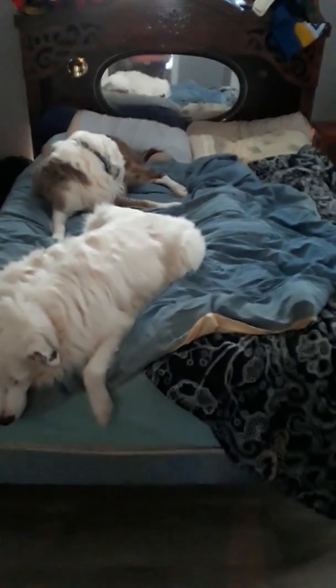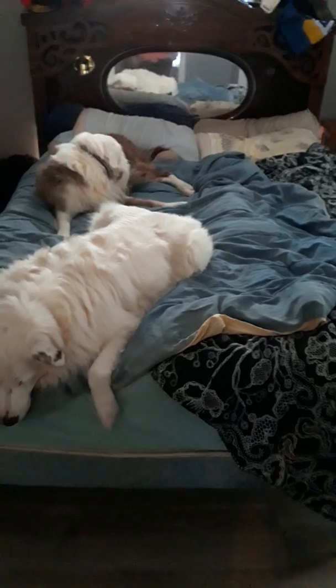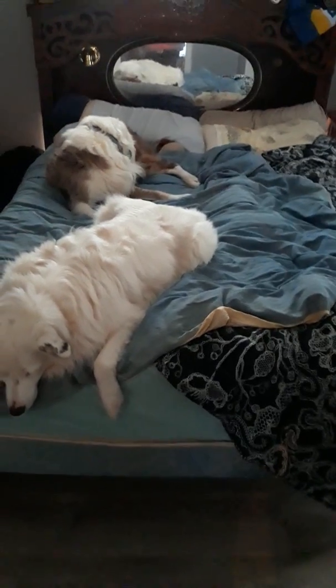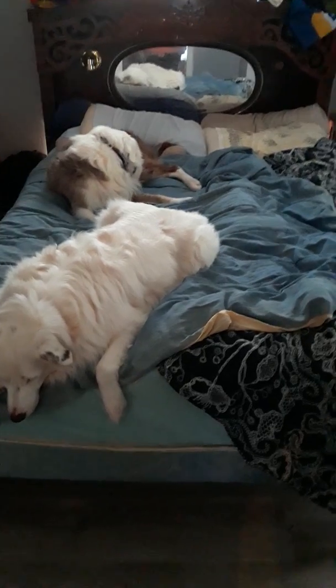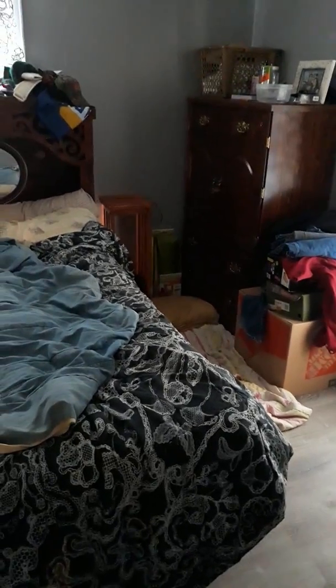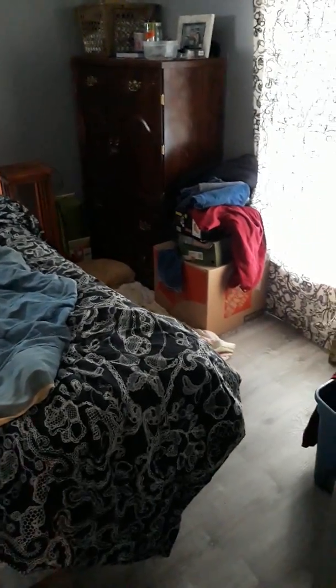Through here, the bedroom floor is done. We just have to put the threshold in. My husband's 90s bachelor furniture is in here. We're changing this out to a king size. I want the metal farmhouse king size bed. And we need that because one dog sleeps with us. The other dog has his little pallet over there in the floor until I can get him a real doggy bed.